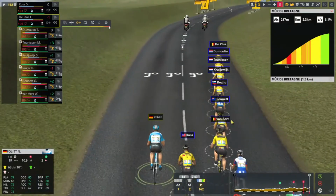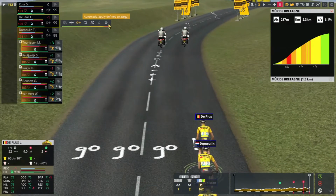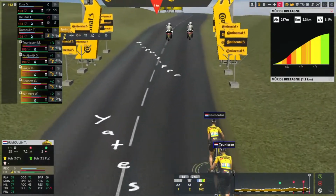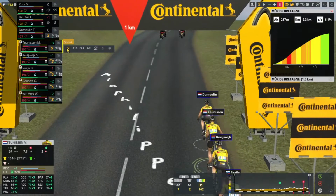Hold on, let me just make sure Wout van Aert is here. Yep. So we have everyone here. De Plus is done. On to Dumoulin. 1.5K to go. We look pretty good. We can sprint a little with Dumoulin. Should really hurt everyone else. Sprint a little with Tunison.